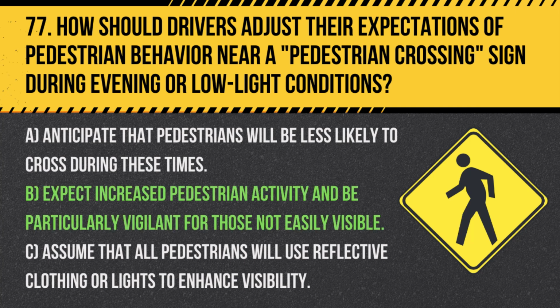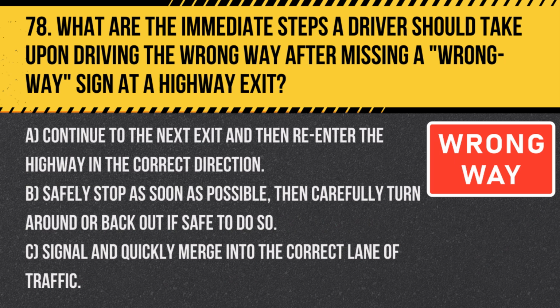Answer B. Expect increased pedestrian activity and be particularly vigilant for those not easily visible. Evening or low light conditions can make it harder to see pedestrians, necessitating greater caution. Question 78. What are the immediate steps a driver should take upon driving the wrong way after missing a wrong way sign at a highway exit?